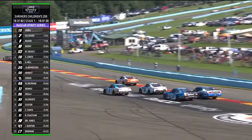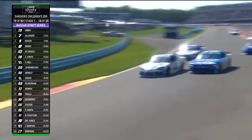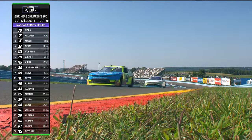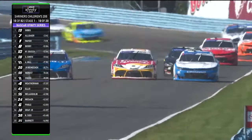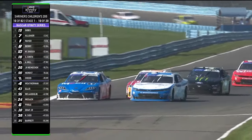Hemric on the outside in the 11 shoots way out up against that outer wall. And Cole Custer is in the middle of this mess going through turn two. They are stacked up now as they go up the hill. Cole trying to find his way through, while at the same time, Daniel Hemric in the 11, backsliding just a tad. You got Jeremy Clements in the 51. Three wide action up the backstretch.